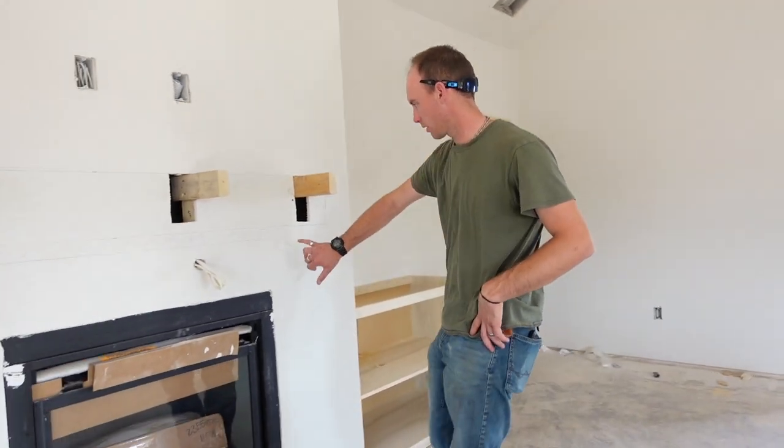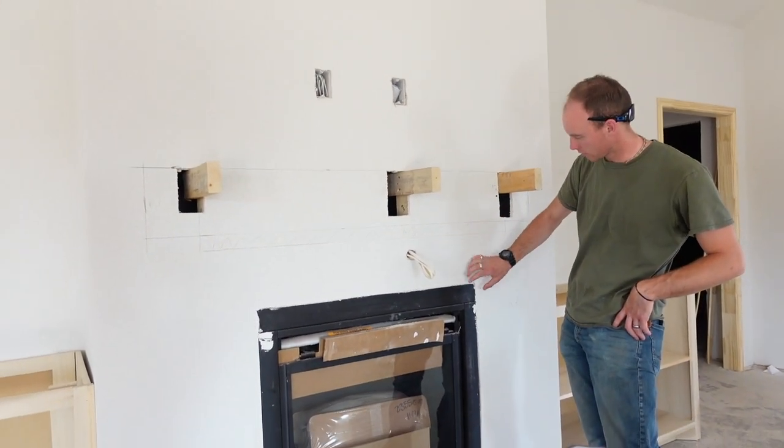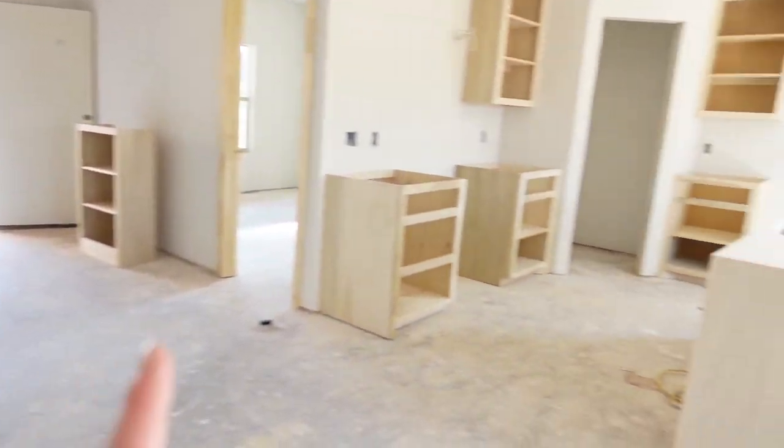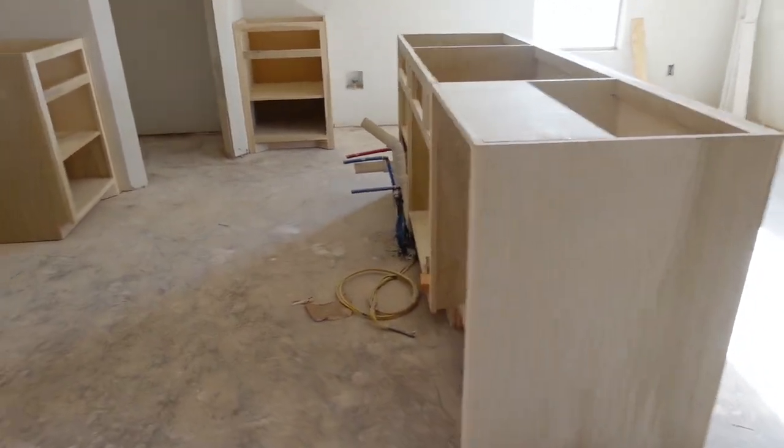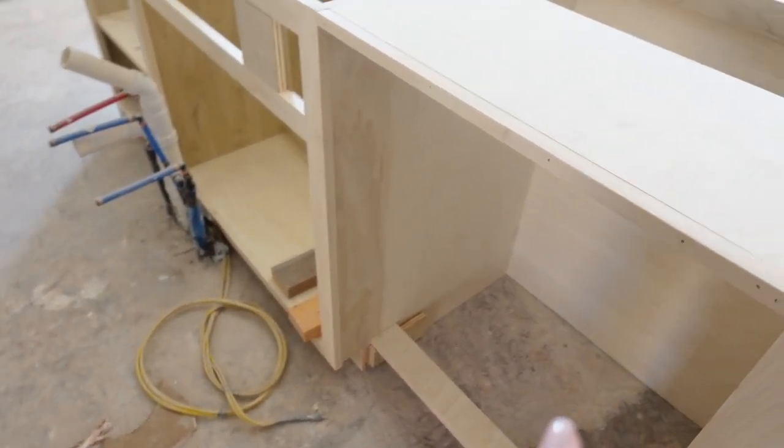What do you think about putting it all the way to here? Here's the bottom. Yeah, I think that would be fine. Okay, and then the other exciting thing that came in today, our island. It's still not installed yet, but our island came in today.